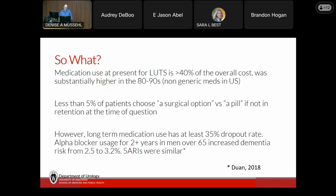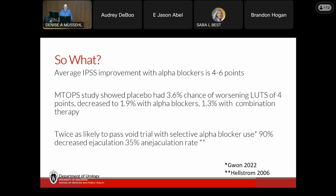Alpha blocker usage for more than 2 years in men over 65 increased dementia risk, and 5-ARIs were similar from that standpoint. Medication doesn't make a huge difference. The average IPSS improvement is only 4 to 6 points with alpha blockers, and with combination therapy, you can get up to about 7 or 8 points.